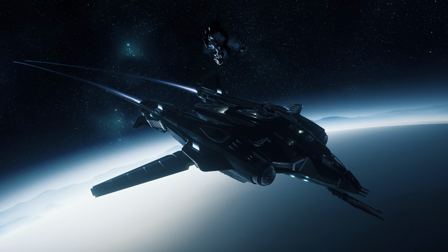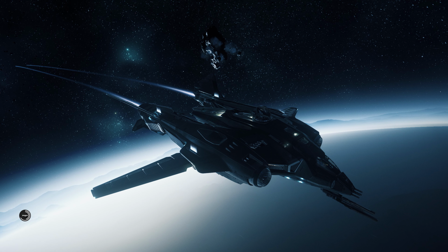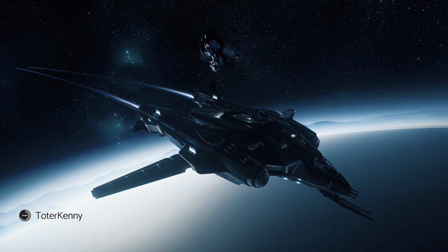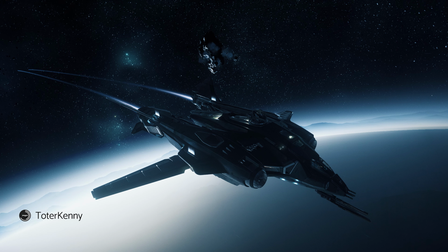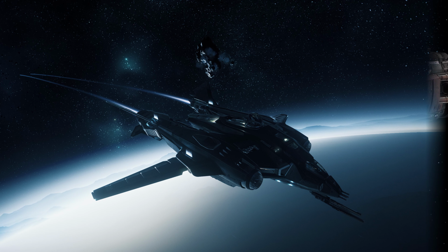Gorgeous, gorgeous, gorgeous display of the Vanguard over Delamar here. Newcomer Toter Kenny took great advantage of the dramatic lighting of the planetoid's terminator and a beautiful view of the orbiting asteroids in the background.